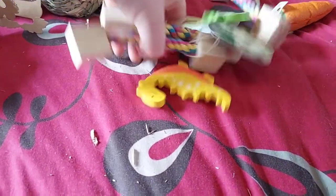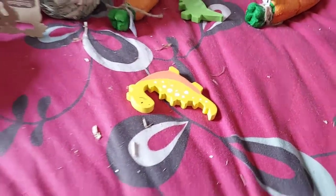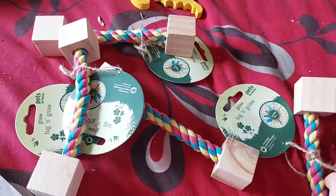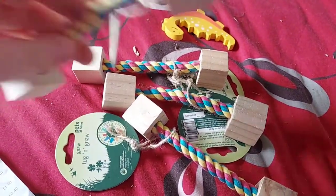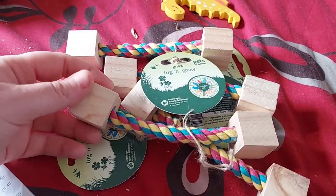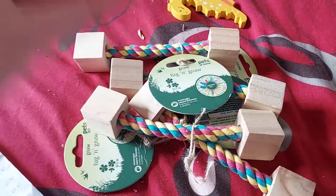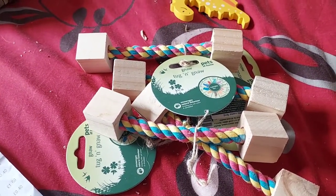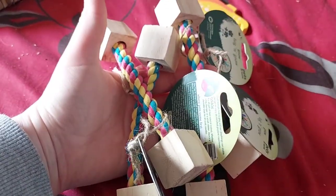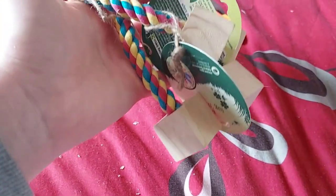I then got these things, which I haven't seen in ages. I didn't think they still made them, but I used to always buy these. So it's just a tug and gnaw. So obviously, little wooden block and then just your rope in the middle. So obviously, one each for the pigs, one each for the buns. Got four of those. They were a pound each. Can't really go wrong. Cheap and cheerful. I'm sure they'll absolutely love them.